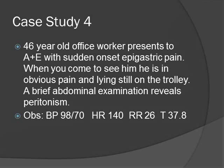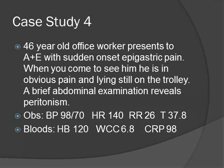So this gentleman's OBS: BP 98 over 70, 46-year-old gentleman, are we happy with that? It's a bit on the low side. Heart rate of 140, definitely not happy with that. Respiratory rate of 26, fairly unhappy with that too. Temperature 37.8. His bloods have come back very quickly: HB of 120. It's not particularly low. This is a 46-year-old gentleman with sudden onset epigastric pain. A drop in HB is unlikely to be present at this point, is it? He's had an acute bleed of some variety. What two things are on your mind at the minute?